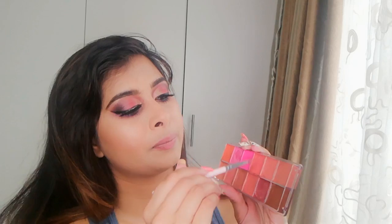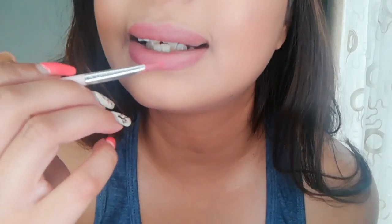Off with my MAC Saw lip liner. Then I'm using my Switch Beauty Ultra Matte palette. Actually, my sort of color I use Saucy, which is this color right here. It's basically the same color as the Saw lip liner.